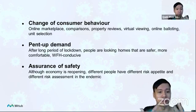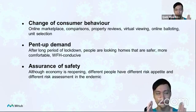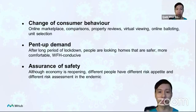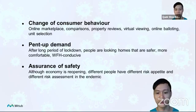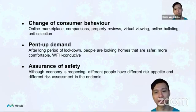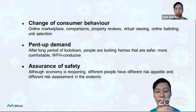I would say online marketplaces, comparison, and virtual viewing will be here to stay. And I'm pretty sure there will be pent-up demand as people look for safer, wider, bigger, more comfortable homes, right? So a lot of analysts start talking about how, once economies start opening up, the property sector should be one of the beneficiaries of this uptake, because there was already a slowdown in demand during the full lockdown. People are still looking for houses. We do see transactions still happening, but I believe conversion will become higher in Q4 or next year onwards.